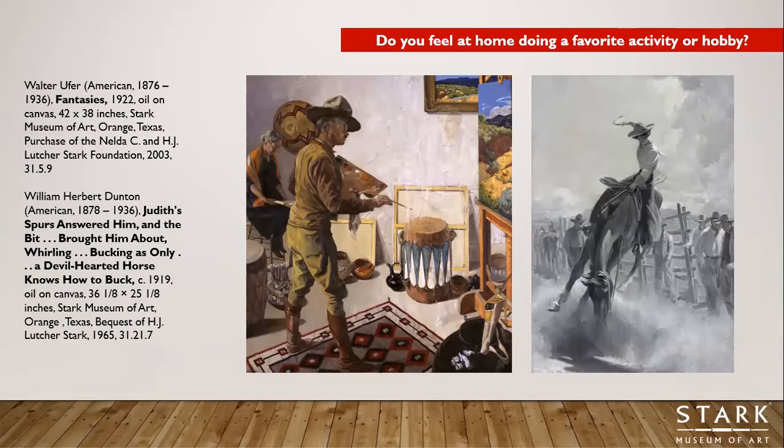The first, we see Walter Ufer's painting Fantasies. This is actually a self-portrait of the artist Walter Ufer, and we can see him holding his paint palette and brush. There's a canvas on an easel nearby. And in fact, we know that this was his studio, and that woman sitting in the background was his wife. So definitely giving us an idea of where he might feel at home.